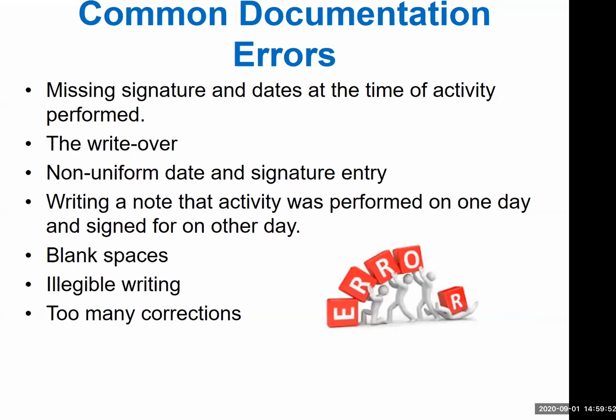Anytime we have documentation errors, that's another thing I like to cover really quickly. It just goes along with good documentation practices and recording information on forms that may be parts of SOPs. And also, if we have work instructions and we're recording information, we want to be sure that we do not have missing signatures or dates, that activities were performed, that information is filled in. We want to be sure that we do not have write-overs, that we line out, initial and date, and give a reason code if that is part of our practice.